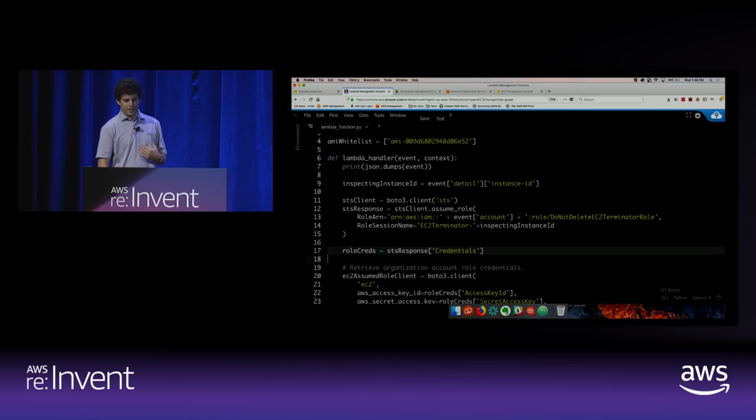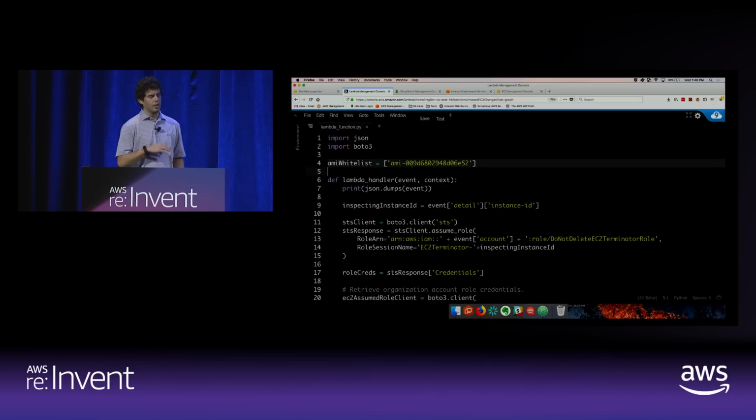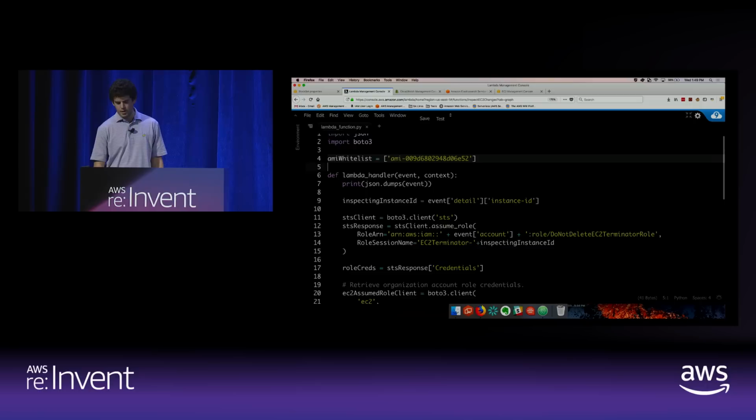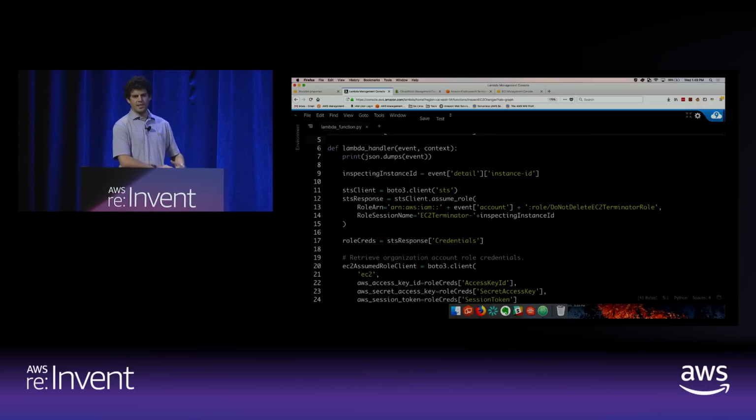As events are occurring that match that rule, I have a hard-coded AMI ID. You wouldn't hard-code this in the real world. You'd probably store this as dynamic configuration within S3 or DynamoDB. This is the AMI whitelist. For our purposes, it's a simple list with a hard-coded string. The first thing that our code's going to do is extract the instance ID as part of that event. CloudWatch gives me that instance ID as part of the event.